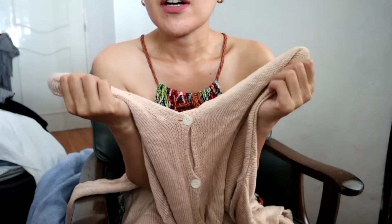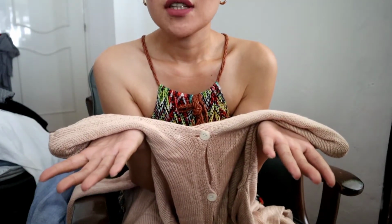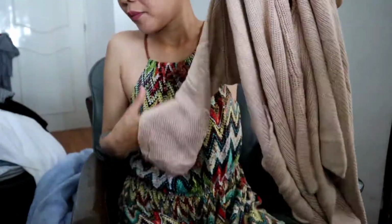Well, this one, the quality is amazing. It's not itchy. It's very, very soft and comfy. You can get away with wearing this in spring because it's soft and so warm. And it has two pockets, one here and on the other side too. But that's that. I have to say goodbye to this one. Okay.